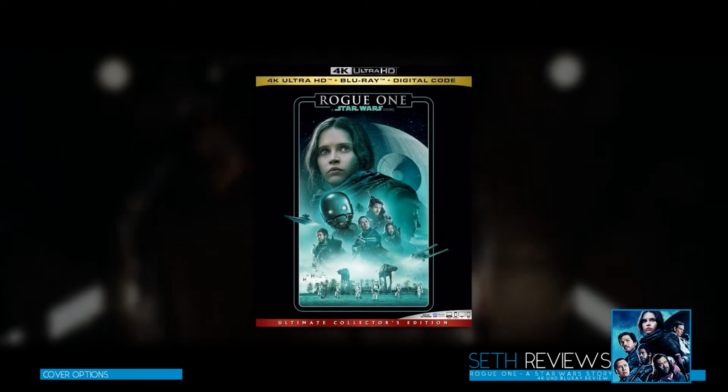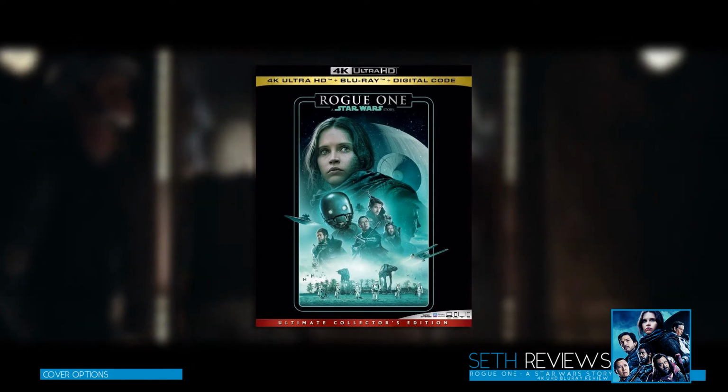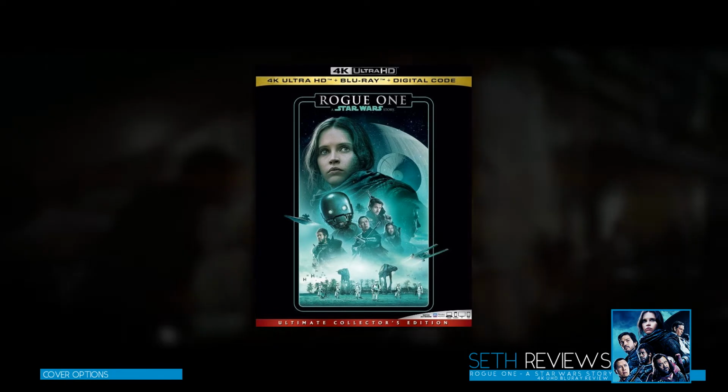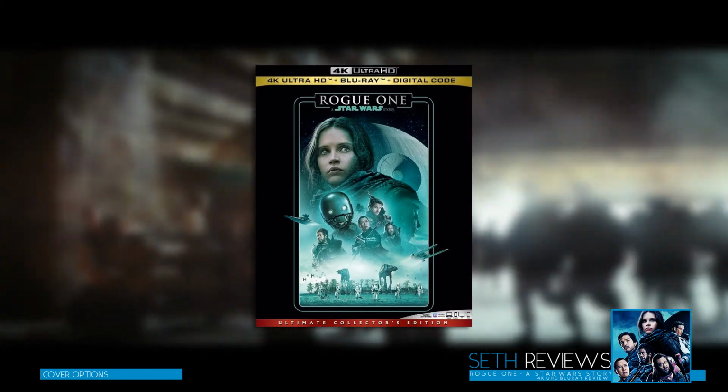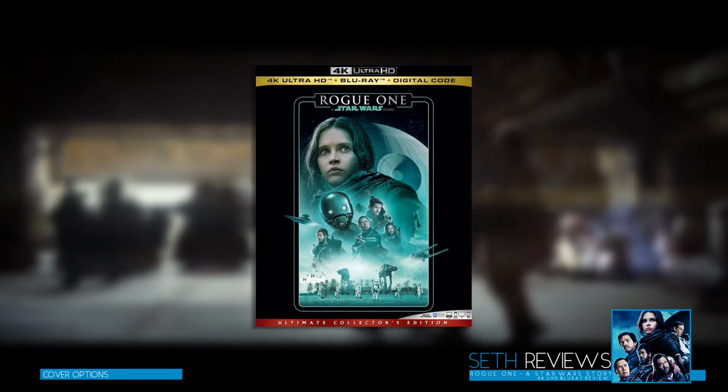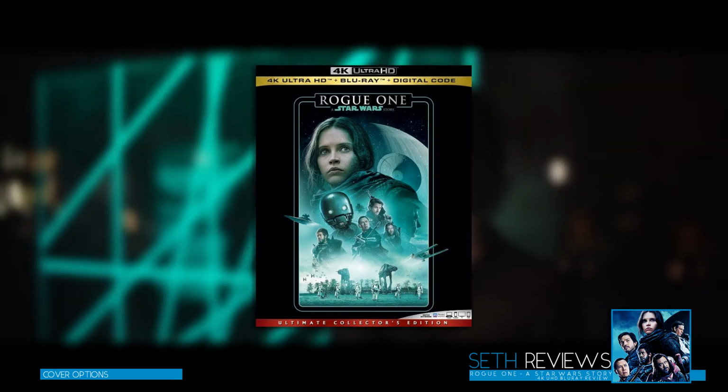The 4K release of this title only has one cover option, and it's the one that was also used on the re-release of the Blu-ray a little while back. I think the original release of this on Blu-ray and DVD had some really nice options for cover art, but I do like this one fine as well, and I think it matches up with the other 4K releases really nicely.